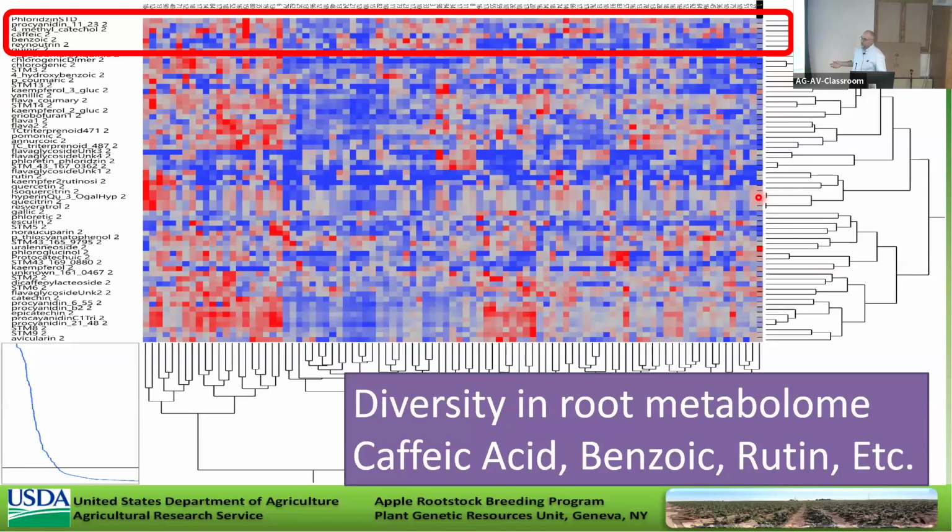But that was percolates. Looking at the roots themselves and the metabolite content, how many of you knew that roots were producing caffeine and differentially producing caffeine? So here is, where is it? Where are you? Over here. Caffeic acid, right here. And you see some are more, these are individual rootstocks, by the way. And this is the correlation among all of these different compounds. But caffeic acid, benzoic acid, you see some rootstocks are producing a lot of this stuff, some very little, and so on. And so roots seem to be a lot more complex than I had originally thought.